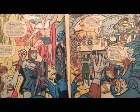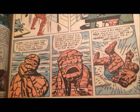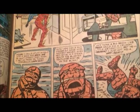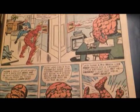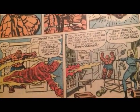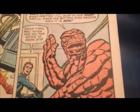He's addressing his subjects of Atlantis. Love early Kirby artwork on the Thing. He didn't reach his full, consistent form as far as the way Kirby liked to draw him until about issue, I want to say like issue 20 or so, maybe like 18. That's the Thing. Look at the artwork there again. He almost looks like a turtle, doesn't he?